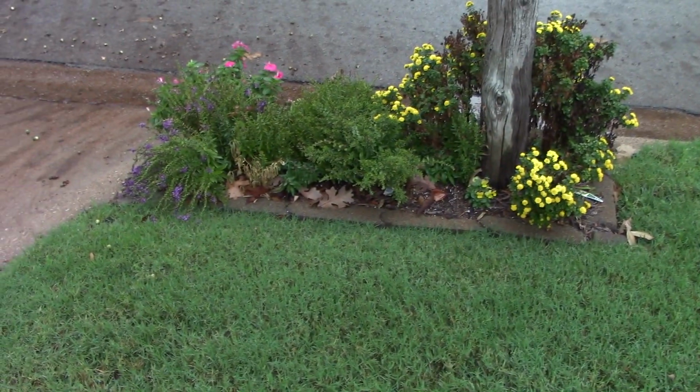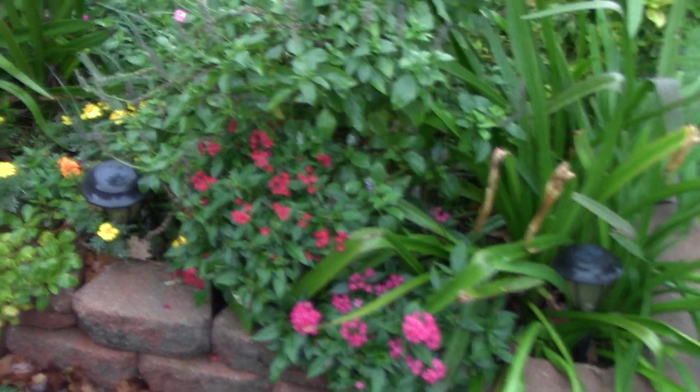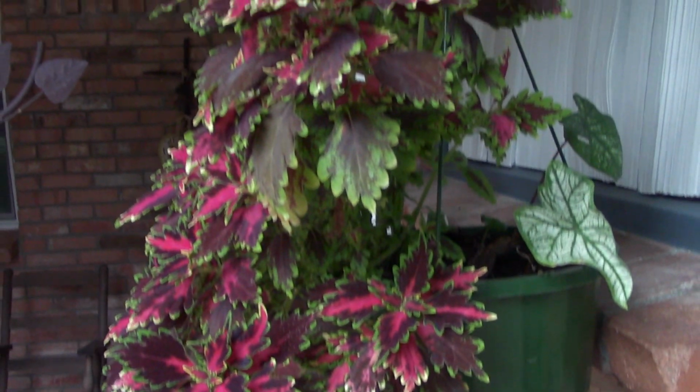The flower bed by the mailbox is blooming pretty well. Apologize for the noise. I think they're cutting tile. And here is the flower bed in the middle of the front yard. Looking good. Got some more wildlife in there. And here's the back side of it. Looking pretty good.